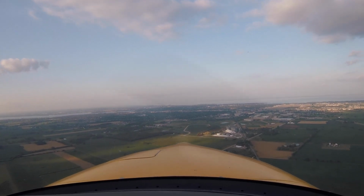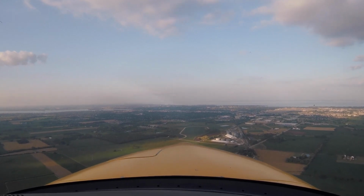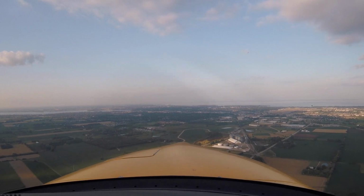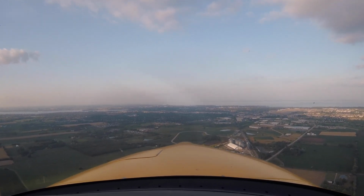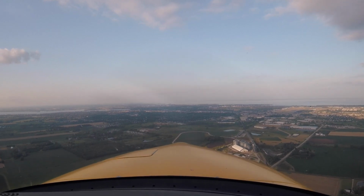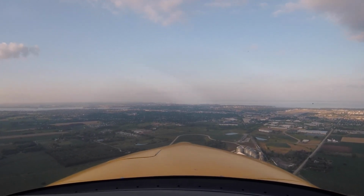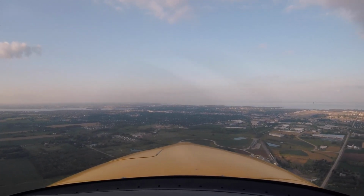Cirrus, you can go ahead and start your descent over the gravel pit. Cirrus, over the gravel pit, start descent. Piper Lance, you can go ahead and start the base. Piper Lance, start the right base, runway 27, clear to land at or below the yellow dot. At or below yellow dot. And Piper Lance, you're clear to land at or after the green dot, runway 27. Clear to land at or after the green dot.